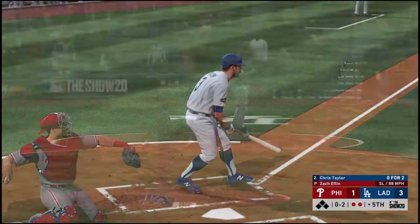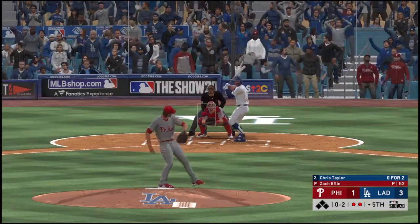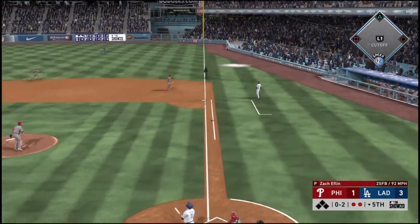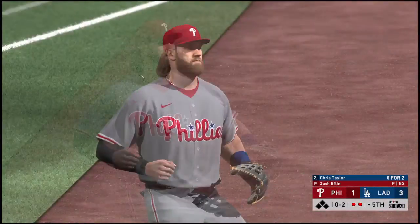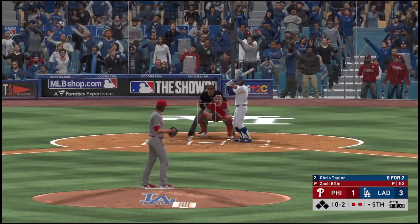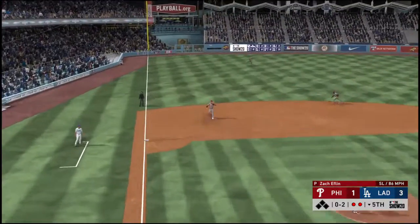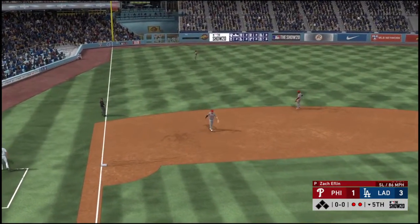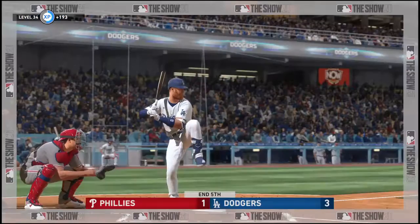Taylor behind 0-2 in the count. Hey, down in the count 0-2, I'd like to see a little choke and poke right here. Maybe work it up the middle or opposite field with two strikes. On the move is Harper. Here comes another 0-2. Line shot to third, and the side is retired. But the Dodgers do strike.